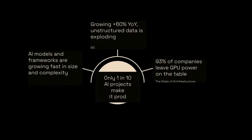And here are some data points. Only 1 in 10 AI projects actually make it to production. People get excited with all the latest models and do it on their laptops, but only 1 in 10 go into production. 93% of companies leave their GPUs unused. Unstructured and multimodal data is growing, and models and frameworks are growing fast in size and complexity.